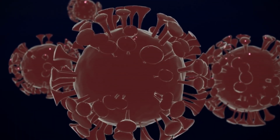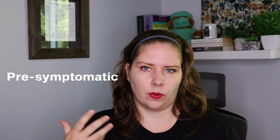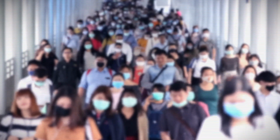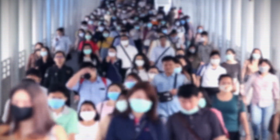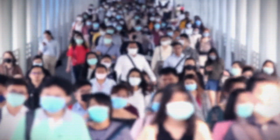Because the research shows us that 40 to 60% of the transmission of COVID between humans occurs when the people are pre-symptomatic or asymptomatic. This means that even if you do not have symptoms, you could still be spreading COVID, and the same goes for any person that you encounter. So be very careful about who you have over to your home. If they are not wearing a well-fitted mask whenever they are in public or at work, then I would have them wear a mask in your home.